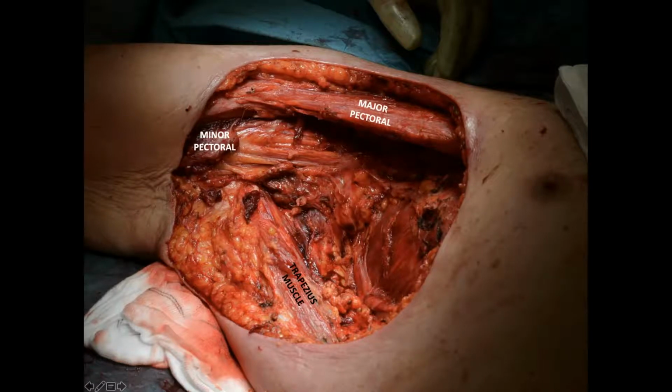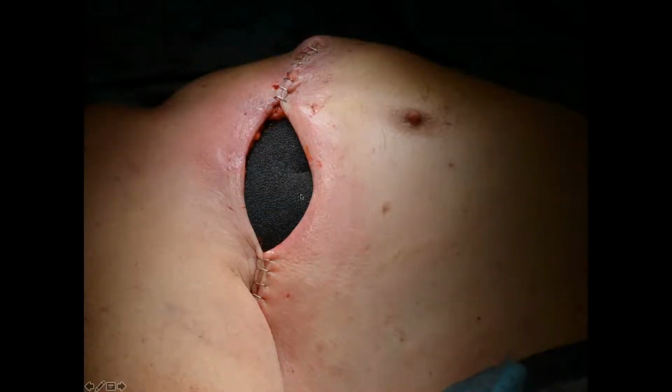Here you have the pec major muscle, and the divided pec minor. Here we had a neurovascular bundle, the thoracic cage and the trapezius muscle. But here you see you have to go all the way up here, even when you do just your regular nodal clearance. In this case, it wasn't possible to close the incision, so we put on this vacuum-assisted closure and left it for 1 to 2 weeks, and then we could close it properly.